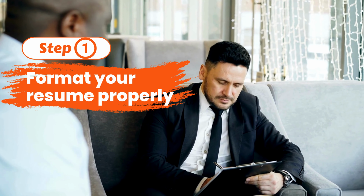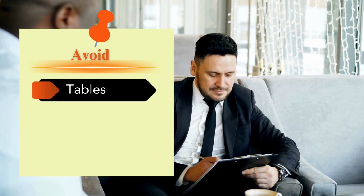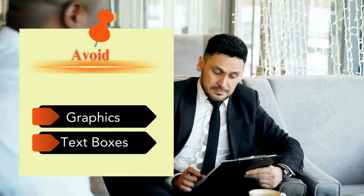Format your resume properly. Use a clean and professional layout with standard fonts. Avoid tables, graphics, and text boxes. Stick to a chronological or functional format for easy scanning by the ATS.